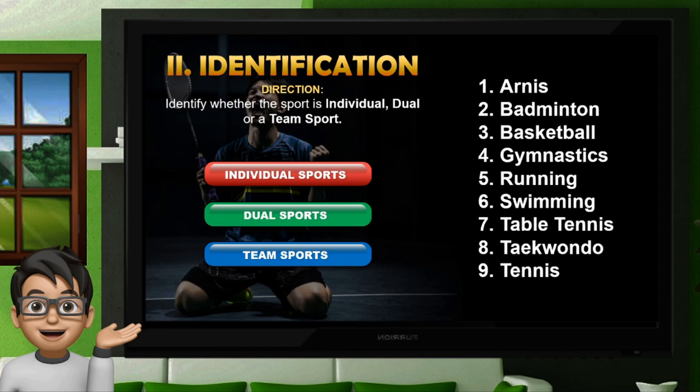And number 10, last number, volleyball. Is it individual sports, dual sports, or team sports?